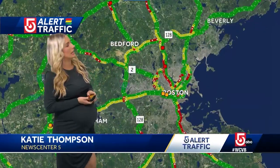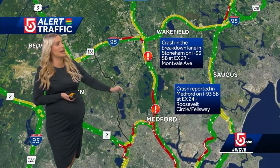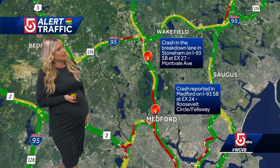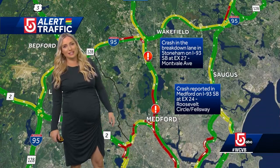Antoinette? Tuesday morning, Katie. Yeah, Tuesday is starting to get pretty interesting on the roads, especially for those of you on 93 southbound. 2 crashes inside of 128. If you're headed from there down into Boston, it's going to be a slow ride. The first one's in the breakdown lane in Stoneham, southbound side at exit 27, right at Montvale Ave. Second one down in Medford, right at the Fells Way. Also on the southbound side, that's exit 24.